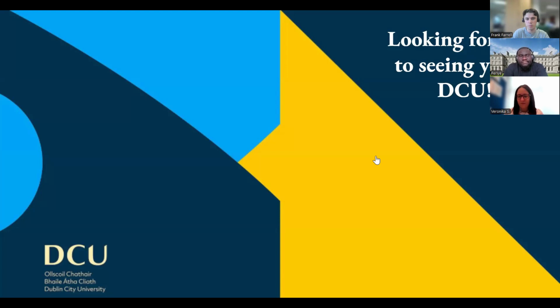There's also private buses that you can get that will bring you to the city centre. I'd maybe plan on looking at Google Maps to see what's the best transport route from the airport to where you're staying. But if you're staying around DCU or on DCU's campus, there is a direct bus that is very cost effective.